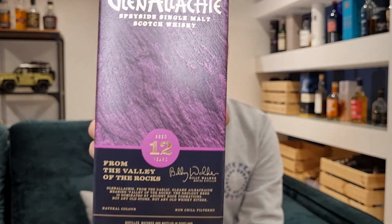And the whiskey that I'm going to be looking at today is from the Glenallachie distillery, specifically this, the Glenallachie 12-year-old. Now, I might have reviewed this in the older iteration of Maltbox, I can't remember, but what I will say off the bat is this is a hell of a lot different to the previous bottle that I bought.